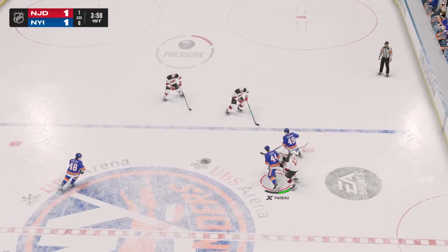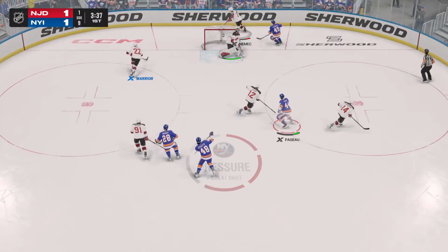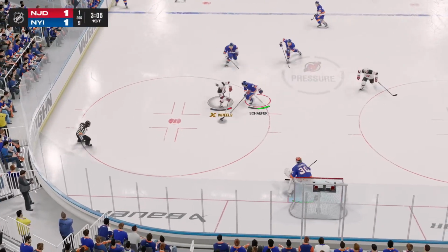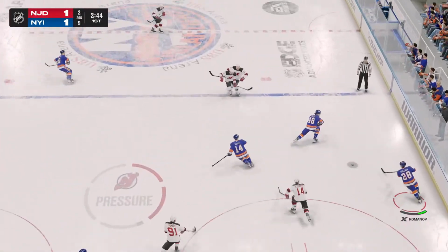Through the neutral zone now, picking up steam. Here they come on the attack. Stopped by the goaltender, getting a piece of that one. Oh, quick move to sidestep the chip. Shot! Oh, he gets a blocker on it. What a stop by Sorokin.